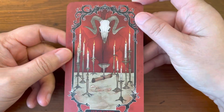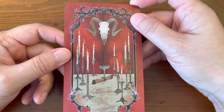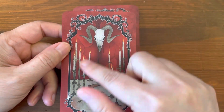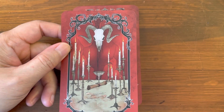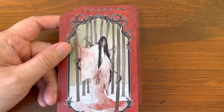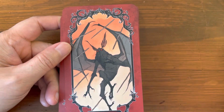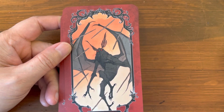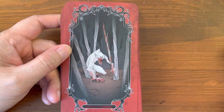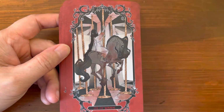10 of Wands. So I don't understand. Usually Wands represents heavy burden, a heavy load. So maybe whatever they're doing here is heavy. So here's Nine of Wands, since I've been saying Pentacles. Eight of Wands. Seven of Wands. Six of Wands.